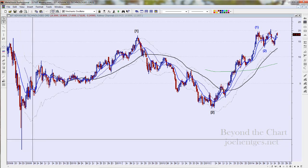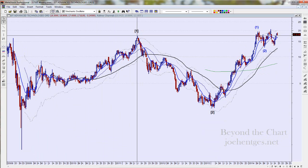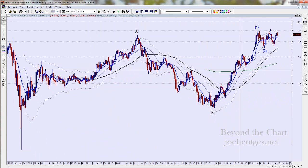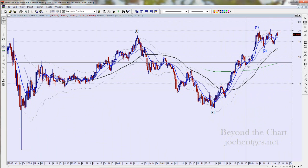So I think what we've got is this first major, what I'm calling a primary wave 1 up, then a primary wave 2 down, and I think we are in primary wave 3 up. We've got solid 5 waves right in here. Get rid of the crosshairs for now. Solid 5 wave move up in here, which is an impulse move in the upward direction, which is where you want to be going for your next move, wave 3.